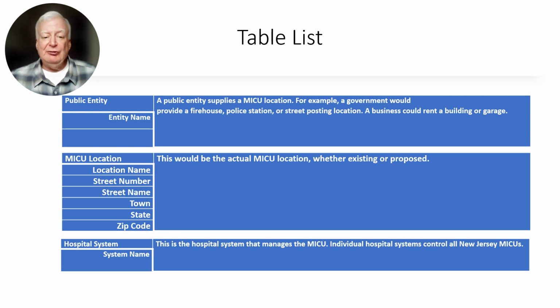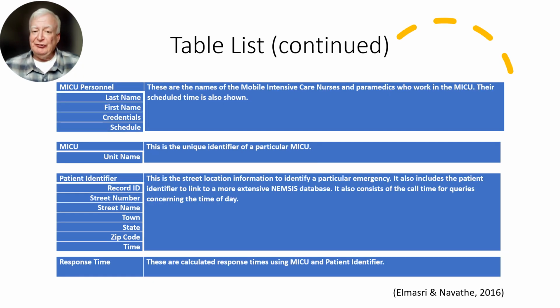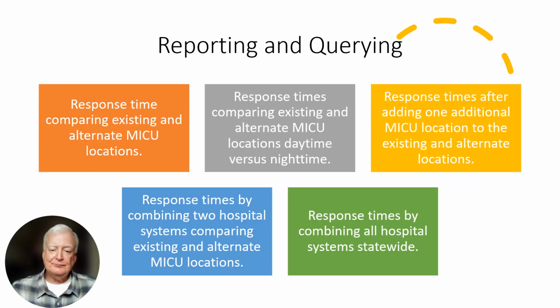I've included a table list with more detail about the entities on the earlier diagram. I'm not going to spend a lot of time on these diagrams. I'll let you come back at your leisure and look at them in more detail. But let's talk about reports and querying.